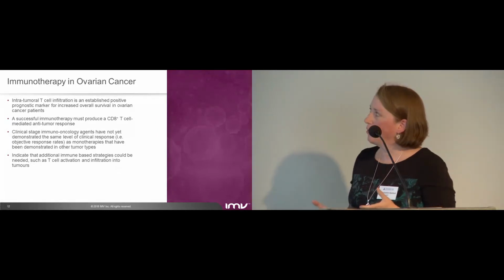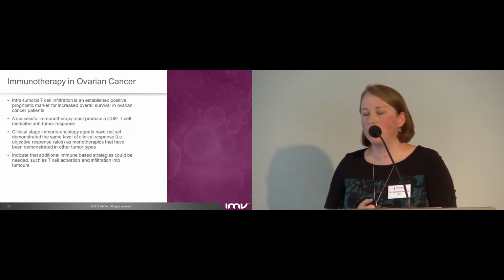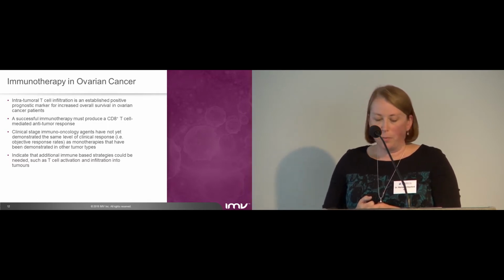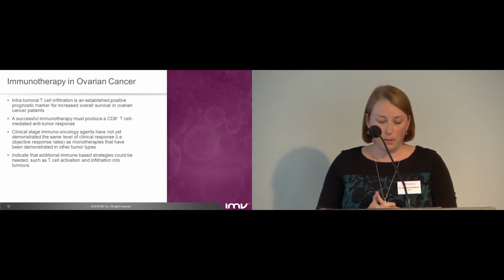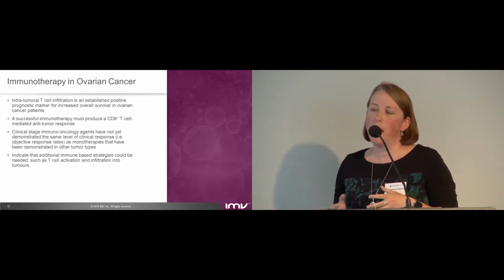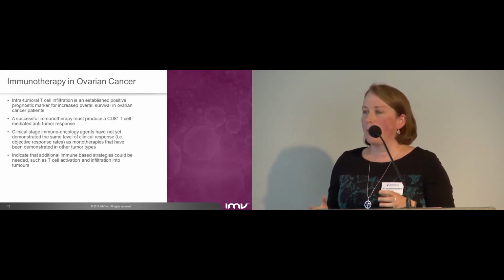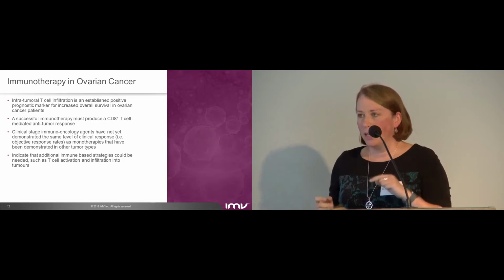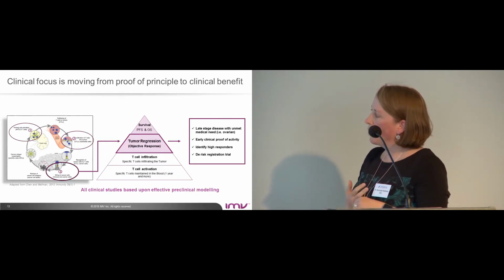Ovarian cancer is an area that's really ripe for immunotherapy. When you have intratumoral T-cell infiltration in ovarian cancer, it is a positive prognostic factor in that tumor. But really, we believe that inducing a successful immunotherapy would require inducing more CD8 positive T-cell responses. A lot of the currently studied immuno-oncology agents, like checkpoint inhibitors, have not yet demonstrated great clinical responses in ovarian cancer as a monotherapy. So really there's a gap there, and we believe that gap is inducing and driving T cells into the tumor.